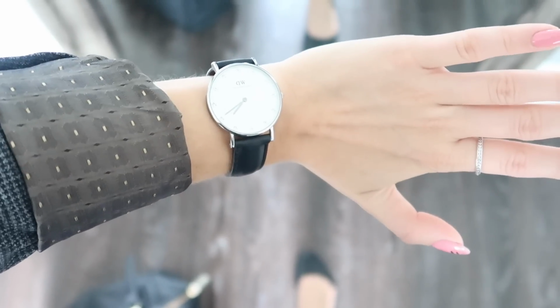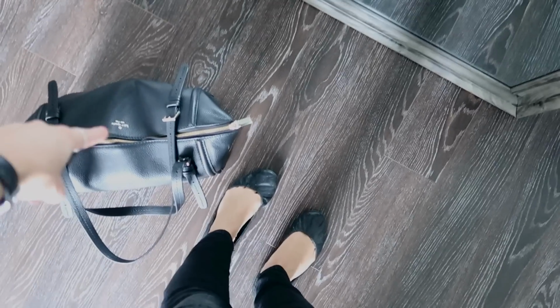And then my regular jewelry, Daniel Wellington watch. Silver ring, black flats, black Kate Spade bag, ready to go to work.